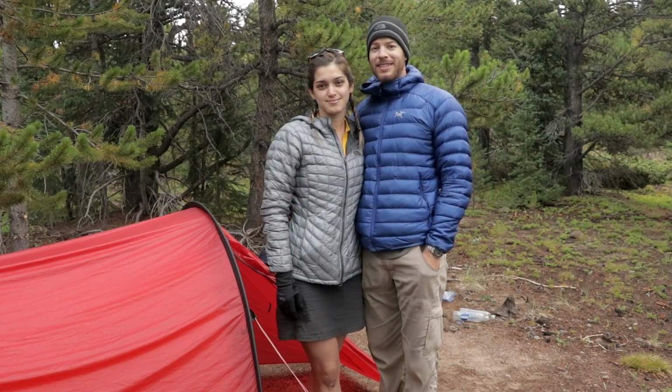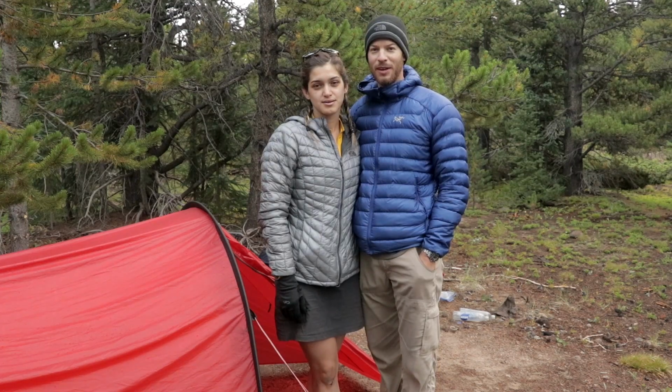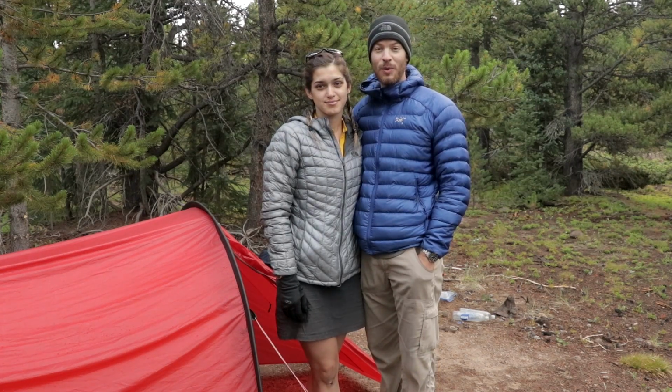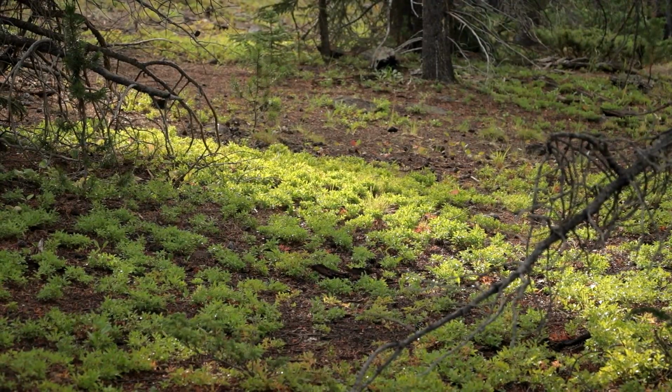Good morning, everybody. It is day 20 on the Colorado Trail. It finally rained last night. We had some cyclists come through about 10 o'clock with their bright lights on. That was kind of funny. I guess they like to ride while it's cool, and it was nice and cool last night in the rain. Well, sun's trying to peek out of the clouds.